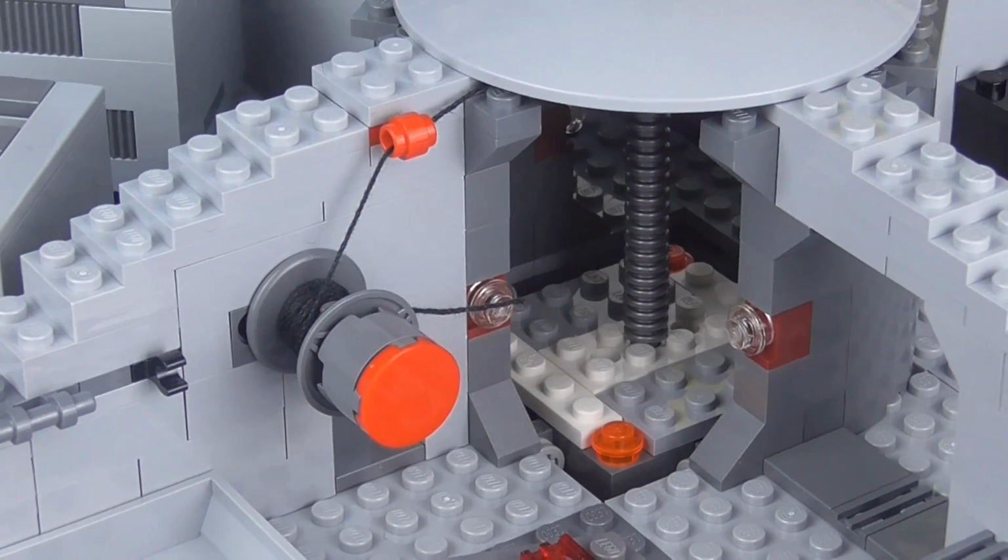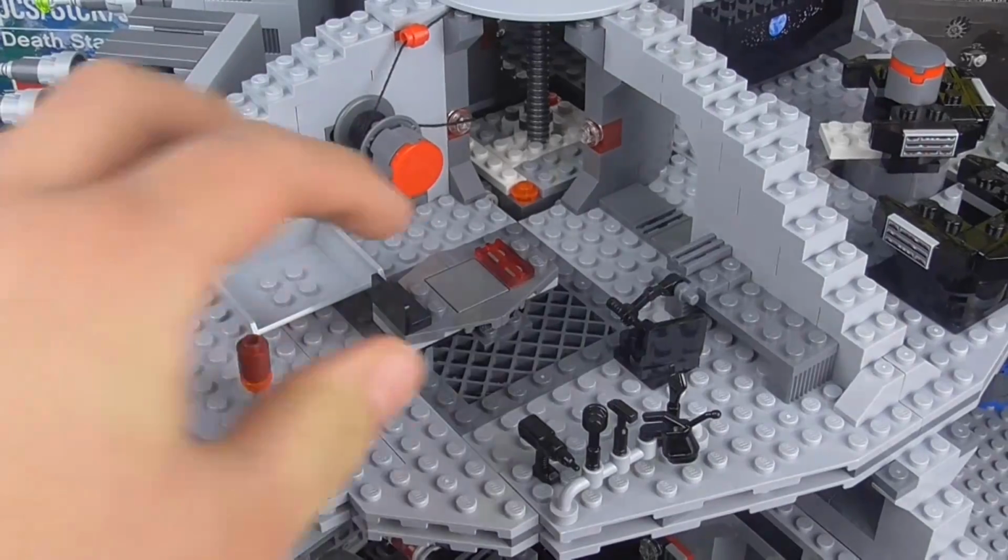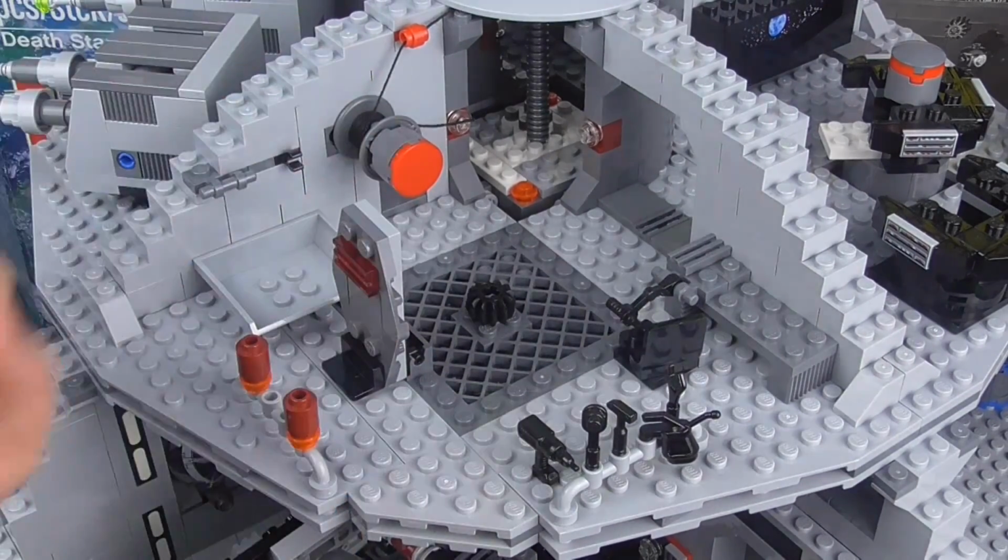But anyway, so that's more or less it then for the top section. Oh, no, wait, sorry, I forgot to show one feature. It was actually hidden under this rack, of sorts.